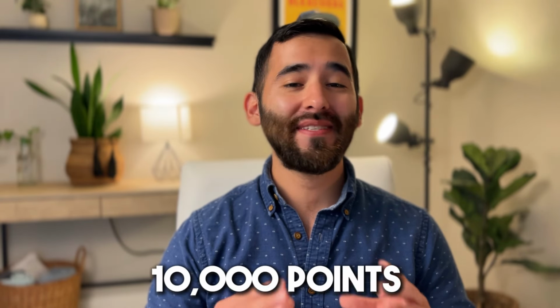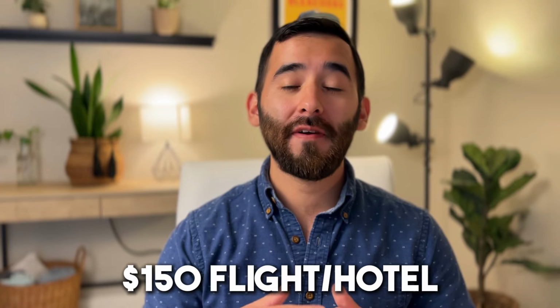And then if you have the Chase Sapphire Reserve, which is the next tier of premium cards with Chase, you'll actually get 50% more value. So that same 10,000 points will give you $150 of value.